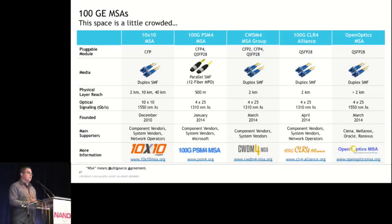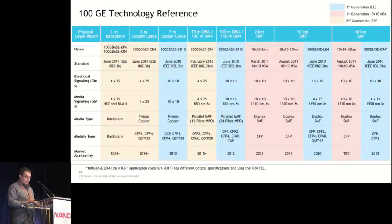So this was popular early on, but then since we couldn't reach consensus in the IEEE, we have 4 other MSAs that have popped up that are all doing a short reach single mode interface, and 2 of them are even doing a very similar thing using 1310 nanometers 4x25 over single mode fiber. So it's going to be interesting to see how these play out. There's different network operators, different system vendors, different component vendors behind all these MSAs, and basically this is how you can decide with your dollars which one you would like to support. But clearly the market can't sustain all 4 of those at the same time. Here's a technology reference slide.